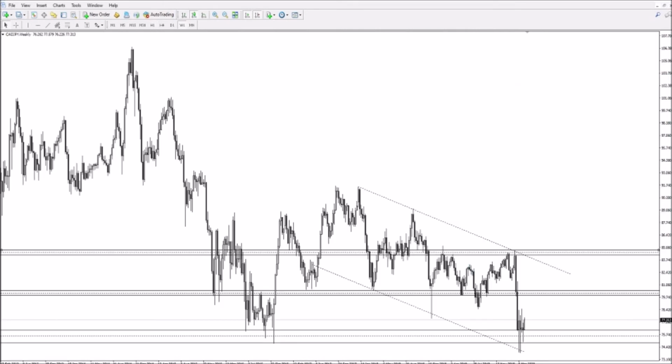We'll go to CAD weekly. Heavy buying in here, and we've always been buying down here, looking for that move up here. We don't really want to be selling into an area where we've had heavy buying before. Well, I don't. That's just my judgment on it.